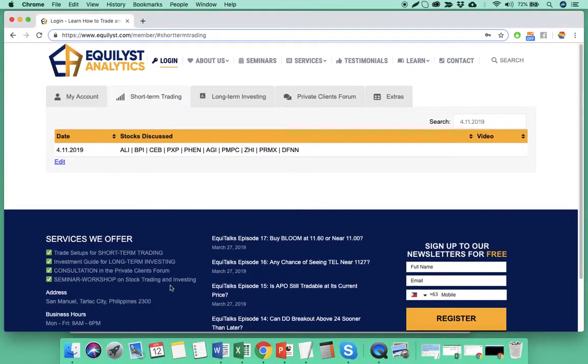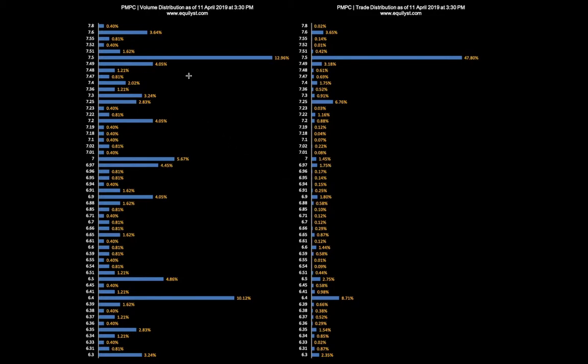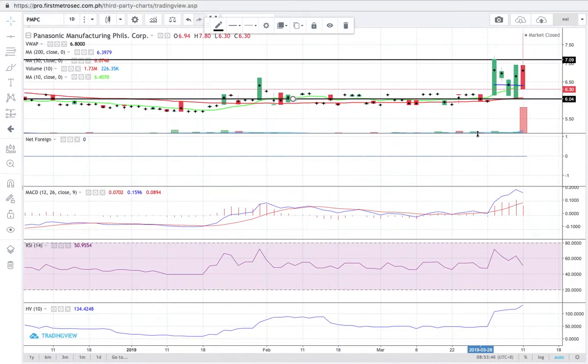Okay, now let's take a look at the price and volume distribution. On the volume distribution chart, it looks like it's evenly distributed, but we can say that this area here is closer to the intraday high than the intraday low. It shows the same for the trade distribution. But nonetheless, even though this criterion is present, registered closer to the intraday high than the intraday low, my suggestion is that the other 3 criteria are absent. So out of 4 criteria, we only got one point out of 4. Therefore, it's not a go signal to enter a new position on PMPC.